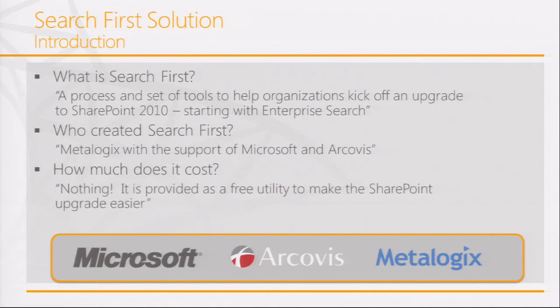I'm really excited to have the opportunity to talk about the Search First initiative. As Mark said, we worked with Microsoft and Metalogix to make this happen. I think it really fills a need that's out there. It's a great way to look at migration. So as Mark mentioned, my name's Harry Jones. I work with Arcovis with Natalya as well. I'm not going to attempt to pronounce her last name. She will later, so look forward to that.